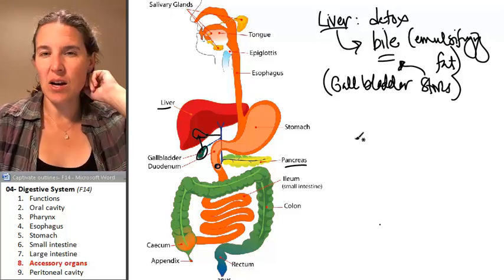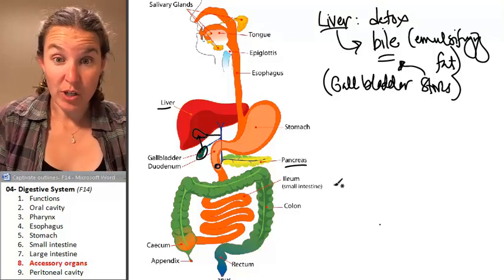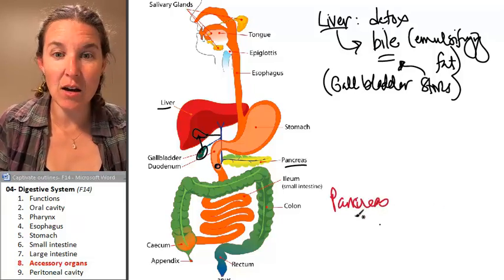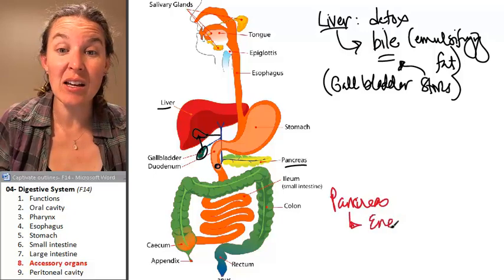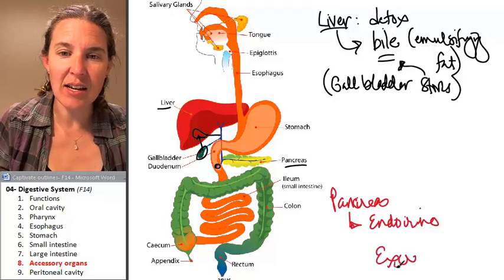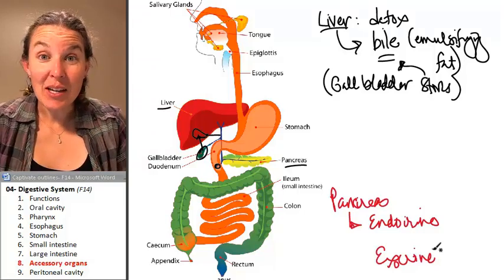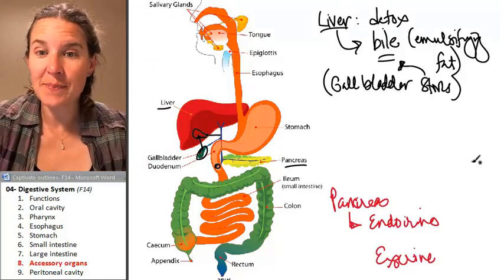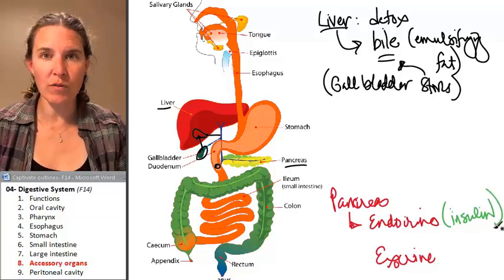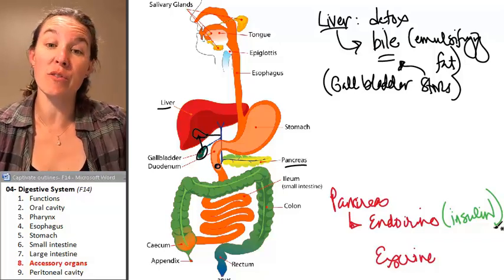Let's do the pancreas first. So our other accessory structure is the pancreas. And the pancreas consists of both endocrine and exocrine cells. The endocrine tissue in the pancreas, what does it do, my friends? It produces insulin. Yep, which is involved in maintaining the proper concentrations of glucose in your blood.